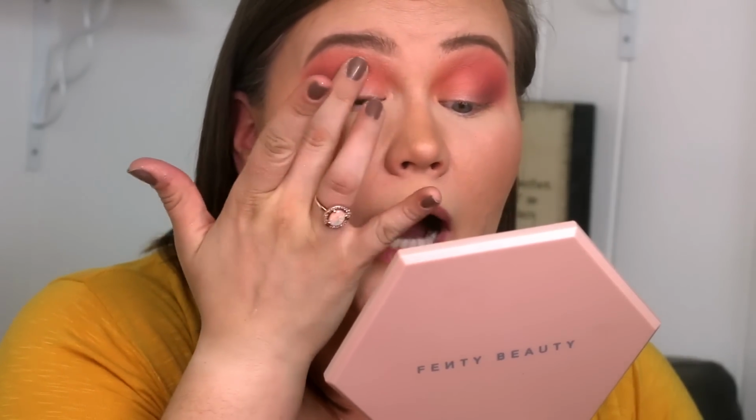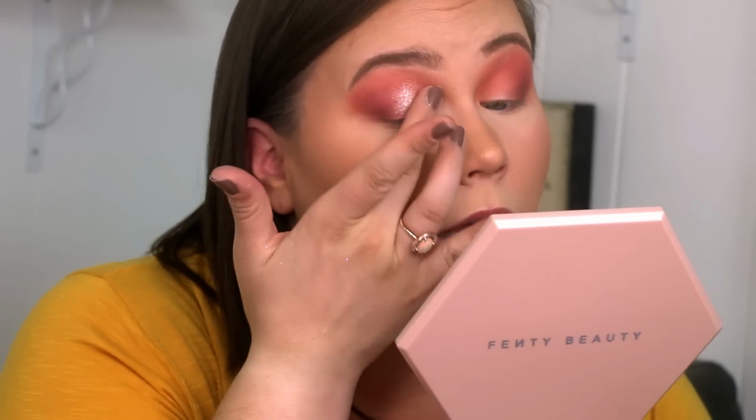But I am just going to go in and lightly tap some glitter glue onto the inner portion of my eye right here. And then I'm going to grab the shade Diamond on my finger. Ooh, look at her. She is so pretty. This is the Super Shock shadow in the palette, and I am just going to lightly tap and veil that over this area.